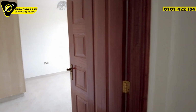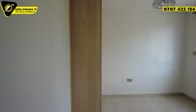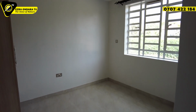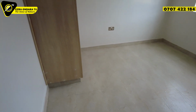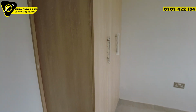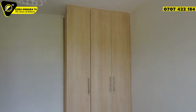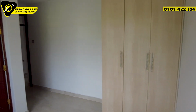Nyumba ni smart. Okay, now, this is one of the bedrooms, and this is the smaller bedroom. This guy, what he did is that alieka tofauti in all the bedrooms. So this is the smaller bedroom, you can imagine. The second one is larger, then the master bedroom is biggest. All right, but they are all en suite.